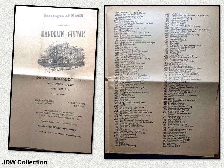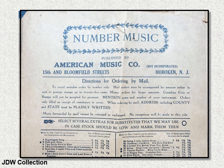This is the mandolin guitar. We'll talk about guitars by Oscar Schmidt. There's his Ferry Street, Jersey City, New Jersey. Also, here is another one from New Jersey, the American Music Company, Number Music, a whole bunch of sheet music for that.